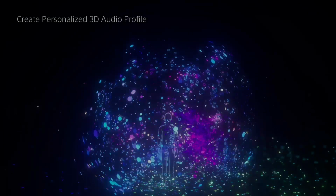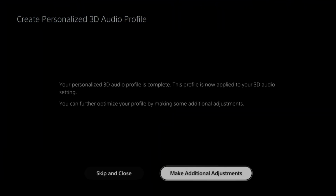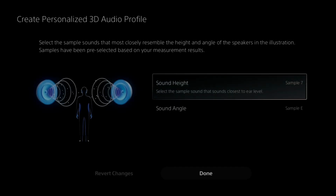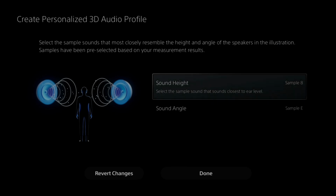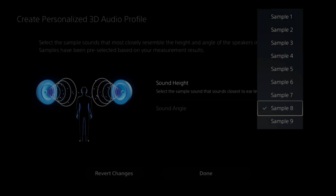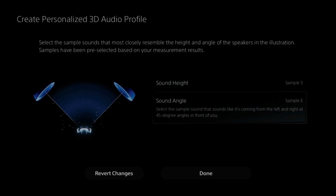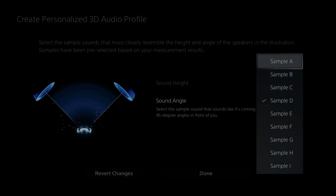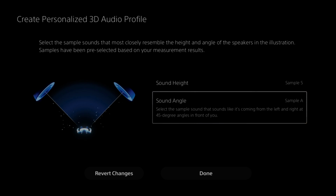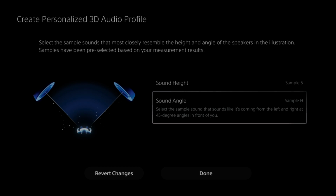After the 7 steps are done, you can tweak your profile a little more. You can change the sense of height by selecting one of 9 samples. And then you can set the angle of where you think the sound is coming from, with 9 more sample options. I haven't heard much difference here, other than a difference in pitch with some samples, but your mileage may vary.